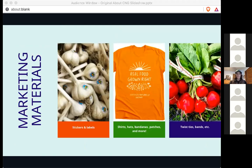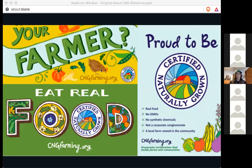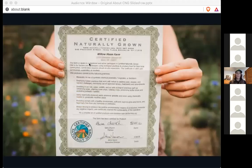Some other marketing materials we have, all kinds of fun stuff and practical stuff: bumper stickers, nice signs. This is a nice market sign that kind of just gives a nice overview so you can get rid of your elevator speech. And then you get a certificate, which lots of folks laminate and put at their farmer's market stand or farm stand or whatever.